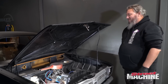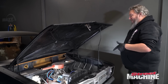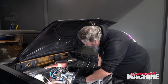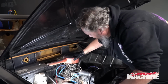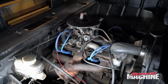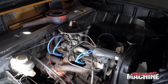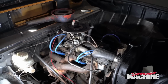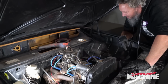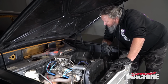There were 2 engine options. There was a 1.3 and a 1.8. I reckon that's the 1.3 because it is tiny. It's this tiny little engine. I have no idea if it runs or anything. Oh, wow. A little single barrel carby. Almost feel like we should throw some fuel at it and see if it fires up. But yeah, tiny little engine. Engine bay is actually a reasonable size.